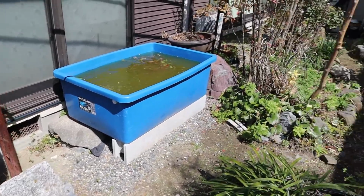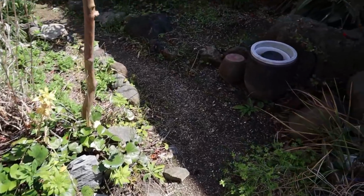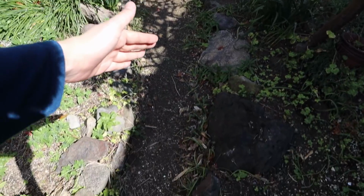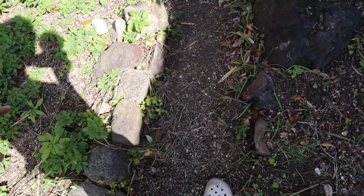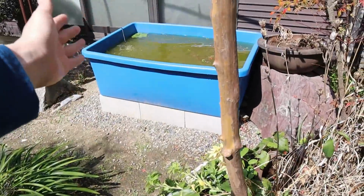But as for the backyard, it is looking kind of messy. But this year, I'm going to really clean this place up and try to make it look better. I've started to widen the path here because it used to be really narrow and it was just super hard to walk through this area. Like you can see right here, it's quite narrow around here. So I'm going to make this area wider and make it easier to get back here and enjoy the goldfish pond.